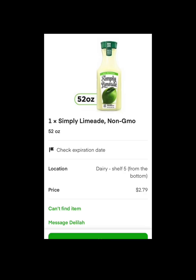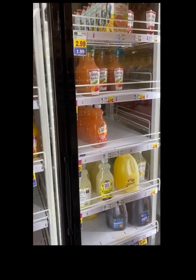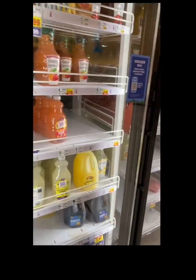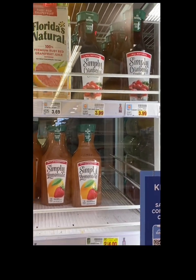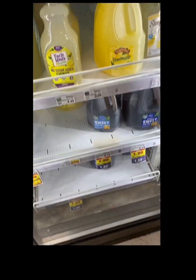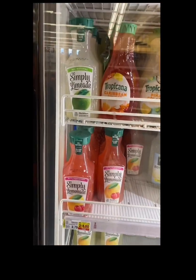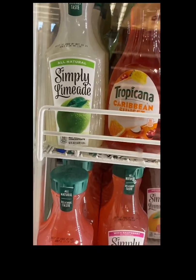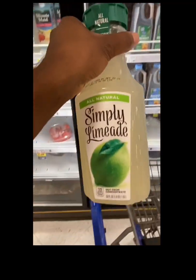Next up is the Simply Limeade 52 ounce bottle. Okay, so I'm in the lemonade section and I see the Simply Lemonade with the strawberry, but I don't want that one. So I look up and I see the Simply Cranberry. That's cranberry. Don't need that one. I'm looking for the lime. So I look down below, still don't see it. I look over to my right, and what do you know? There it goes right there. The Simply Limeade in a 52 ounce bottle. So I'm gonna grab that one and put it into the basket.